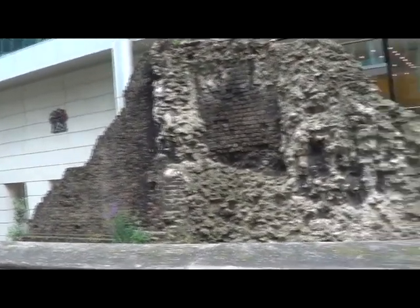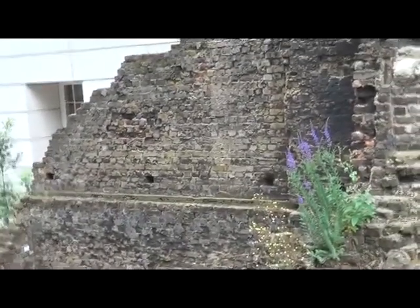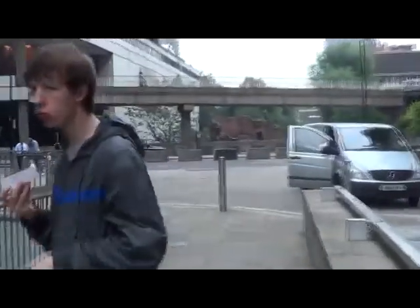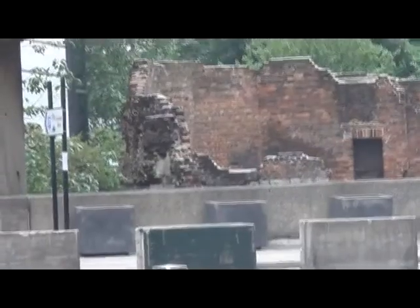Also you can see bits of it are quite burnt. I don't know if that's all from the fire or not. No, and this is an old building. I mean, here you can sort of see a ledge where it looks like a floor would have been put in. We've got another ruin on the other side we're going to have a look at in a minute.